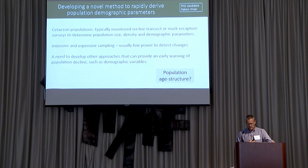Typically, marine mammal population abundances are evaluated through either mark-recapture, which we heard about earlier today, or line transect surveys. Typically, the power to detect changes in abundance estimates is very low for marine mammals, and the surveys take a long, long time to do. They are quite labor intensive and quite expensive, and still the power to detect changes is quite low. Very often you need a very large change in abundance to actually detect it.